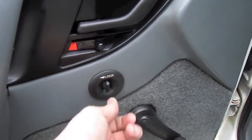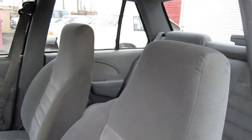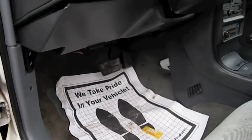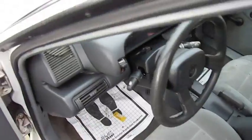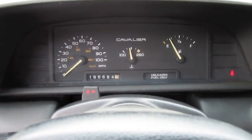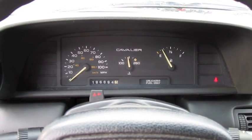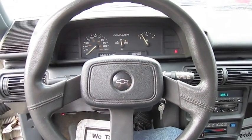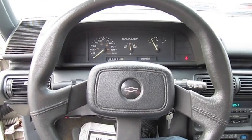Power locks, manual mirrors, manual driver's seat, it's your trunk release, and let's go ahead and see how she sounds. Not a bad sounding motor.